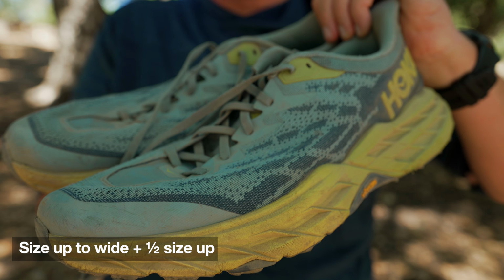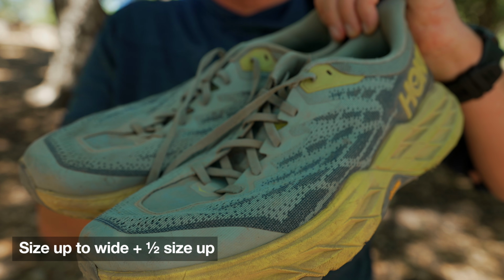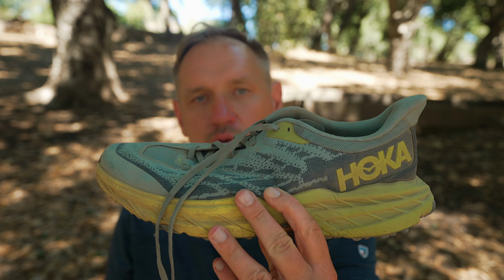Now there is a trick, because these run narrow and they generally don't let your toe box or your toes splay out when you step down. So if you're narrow, get them in a wide and get them a half size bigger, and that will allow your feet to swell and not get too much rubbing. If you already use a wide, maybe you want to go up one full size, I'm not really sure, but for a regular foot, going to a wide and a half size up on the Hoka Speedgoat 5s is the move. I love these shoes. There are some other good shoes out there, and I have some reviews on my website, but right now I've been using these Speedgoats, no complaints there.